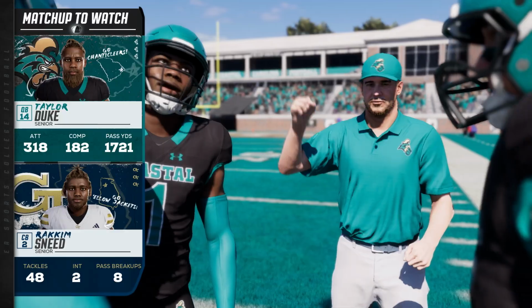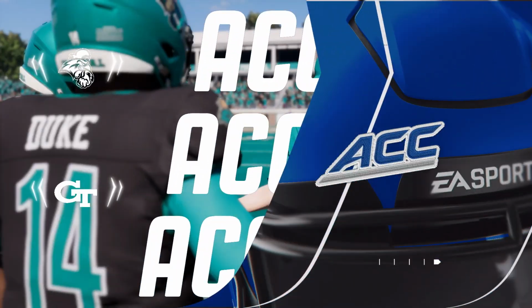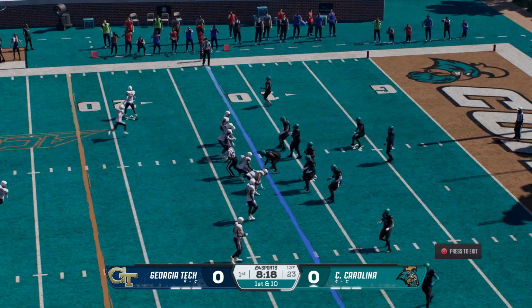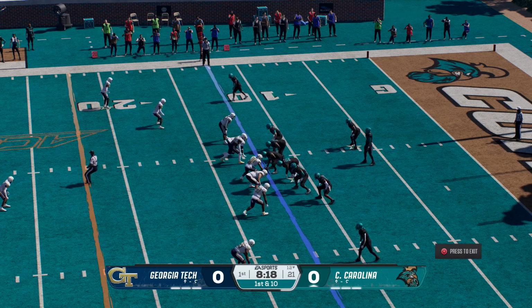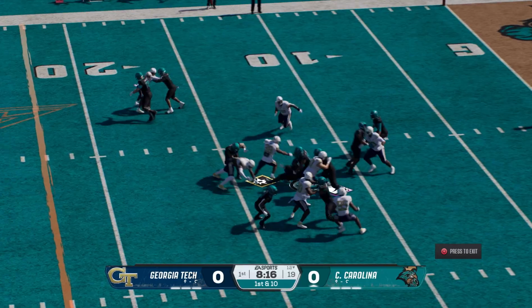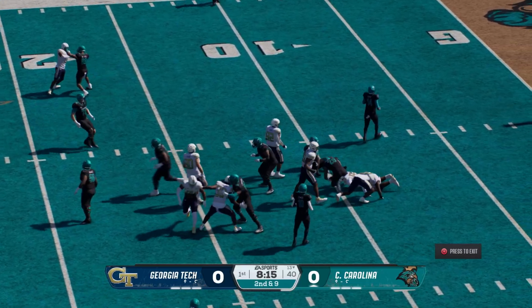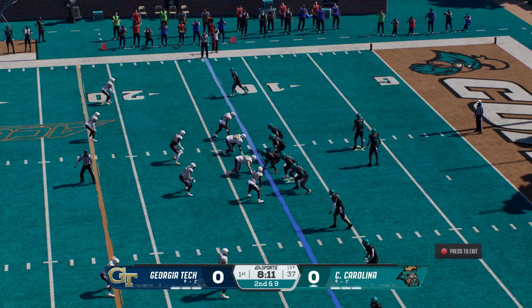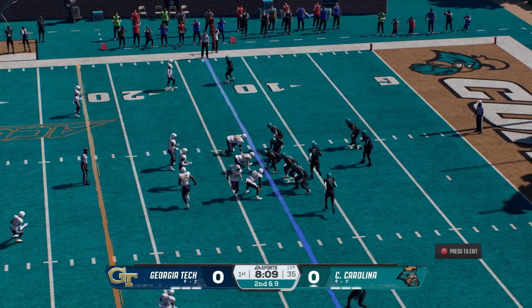So the Coastal Carolina Chanticleers offense will go to work for the first time today. Rides the back and leaves it on the option. He is going nowhere. Stop at the line of scrimmage. And the Chanticleers are in the hurry-up.